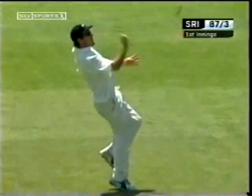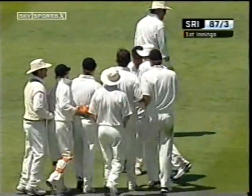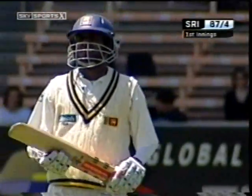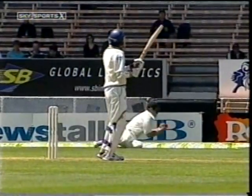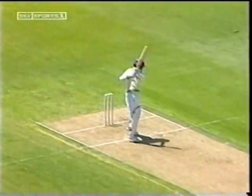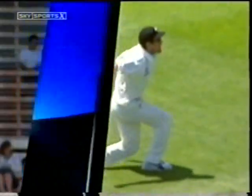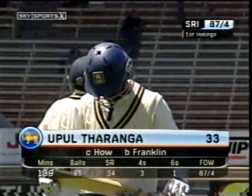God, what a catch! Jamie How has got good hands, and that is a good blow. Short outside the off stump. And Taranga wanted a bit of it, but he's hit it straight to How and is gone. Yes, James Franklin a little bit tight, I think, to cut for Upul Tharanga. Jamie How, he does have a superb set of hands. A little juggle there, I think. But Tharanga is on his way. Jamie How takes the catch. James Franklin gets the wicket. It's 87 for 4. Tharanga's gone for 33.